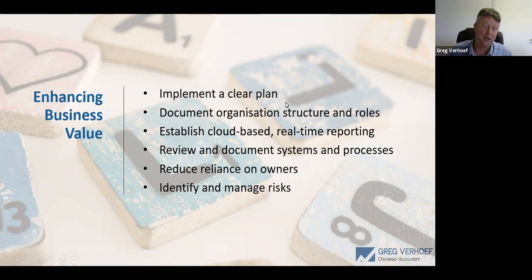Documentation, I know it's painful to do, but if you want to sell a business, the person buying it wants to know what it is that they're going to get for their money. And if you have good systems and processes that are well documented, that they can pick up and run with their established staff, there's more value in that than just having a standard sort of business that's all in the owner's head and no one else understands how to work it.